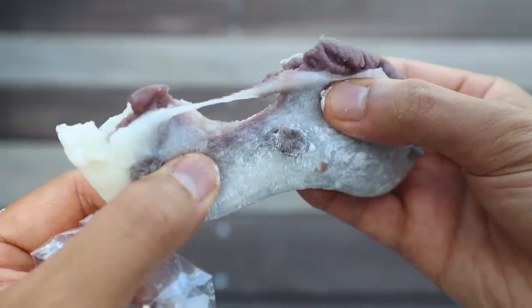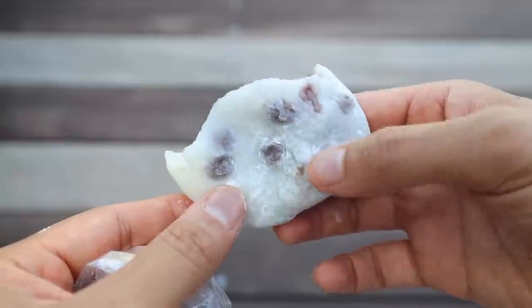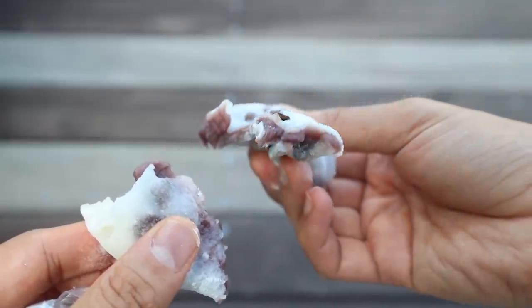Powder all over my lips. The mochi itself is just so soft, and then the anko inside is super silky. It has a sweetness to it, but it also has kind of a saltiness at the same time, like a blend of different flavors. A very well put together sweet.